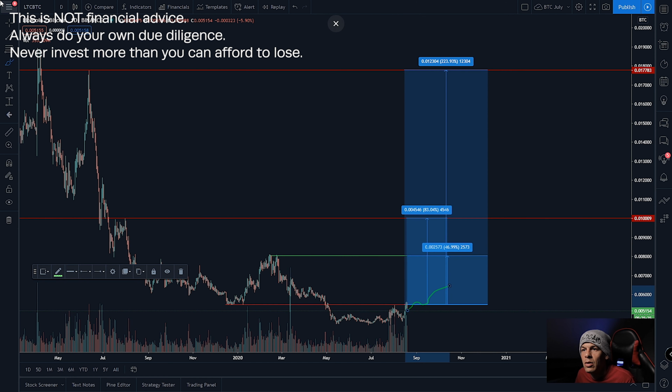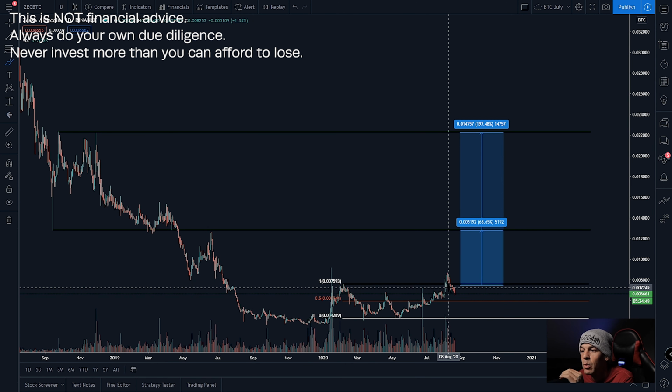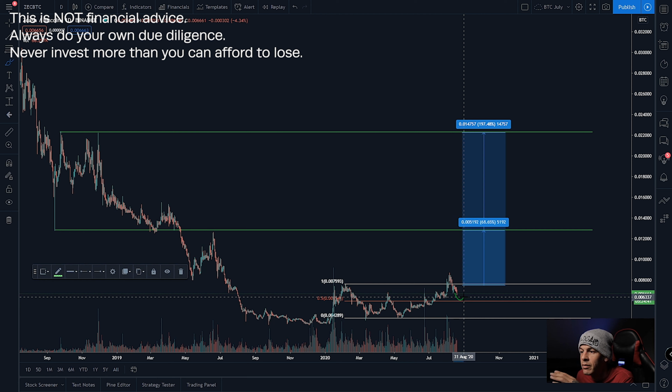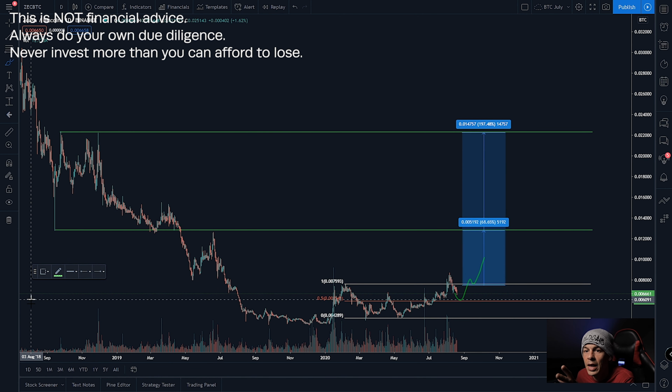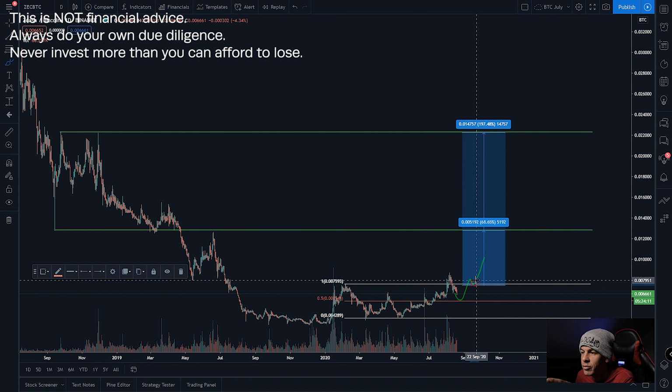Okay, so let's take a look at Zcash. With Zcash you can see the trading range that I've drawn out. You can see that we broke above the top of the range, but we didn't manage to hold it, and we're heading back towards this mid-range. That means that this will be pivotal. If we can use that as support, climb back up, then we're on for a 68% gain, I think, in my opinion.